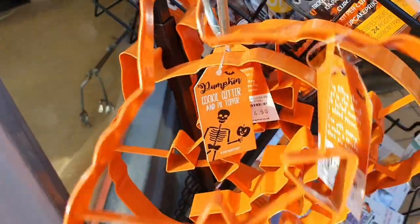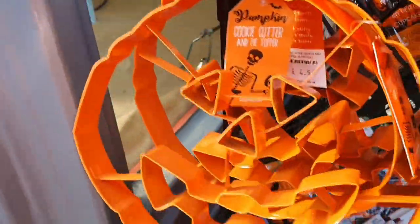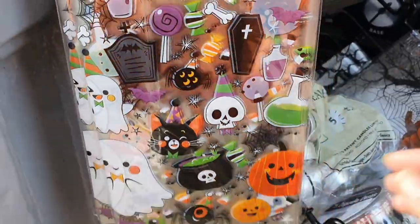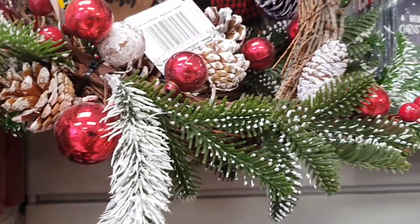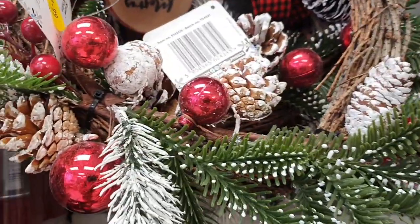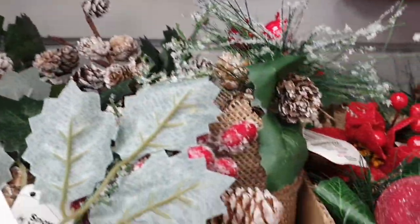So guys, here you are. If you want to make a pumpkin pie, then you can use this. It's all Halloween stuff here. Look. Stickers. So and guys, it's a mix up of, what do you call this, Christmas decorations and Halloween. At the moment, look at that, they're all having Christmas decoration, which is cool.